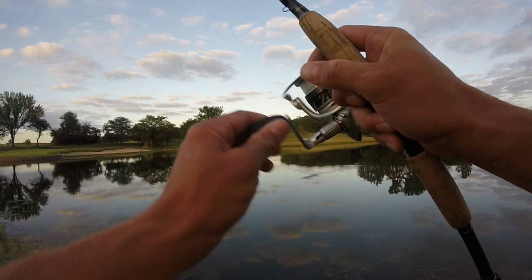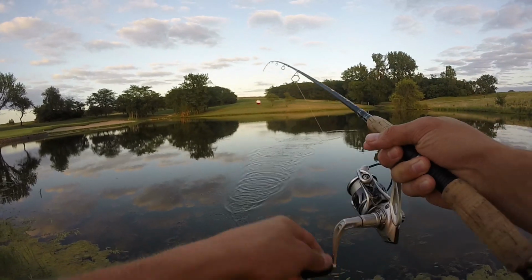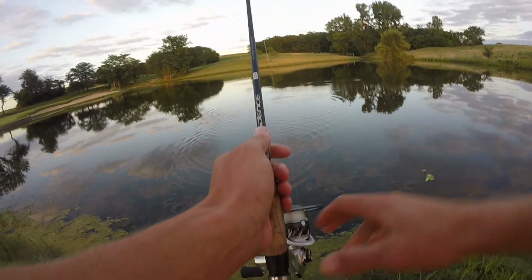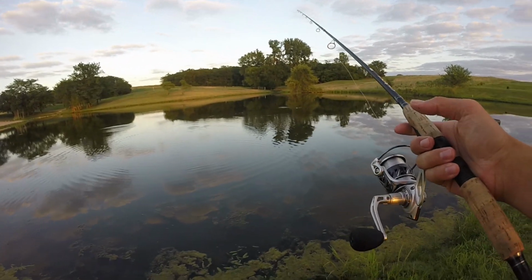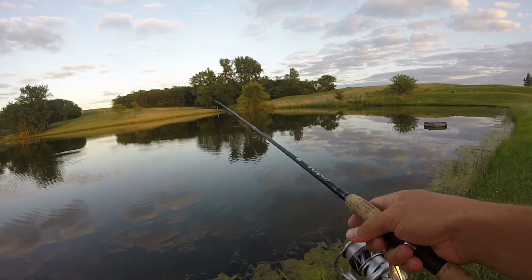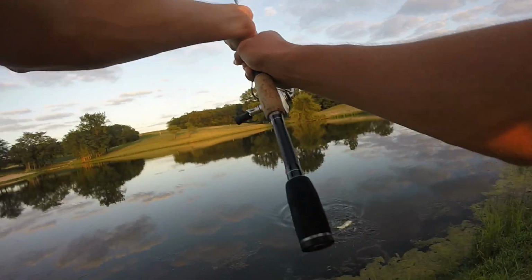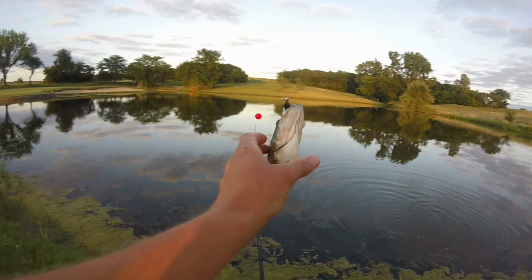There's one. Oh my goodness. These little bass are just everywhere, guys. They spawned and took over this little pond because nobody takes fish out of it. Wow. Another bass. They're everywhere. Yeah, the bass are just loving this little jig.